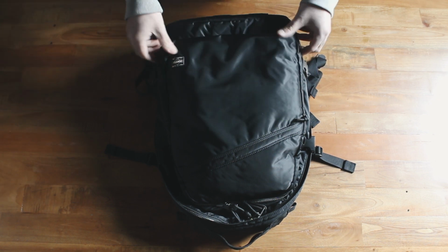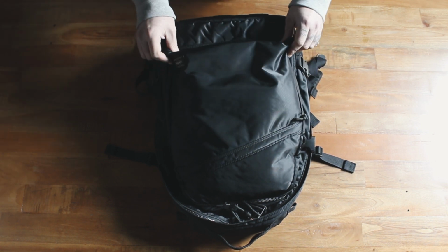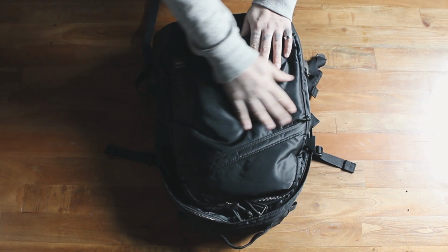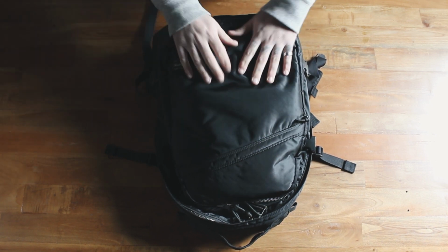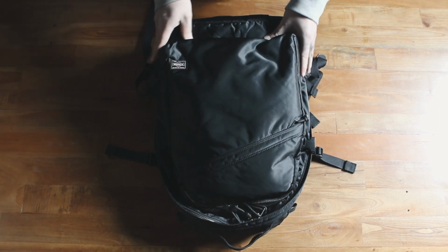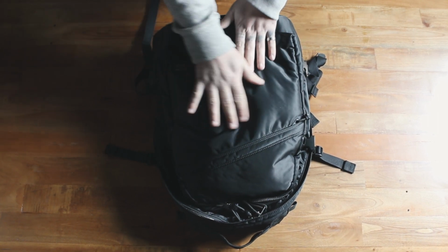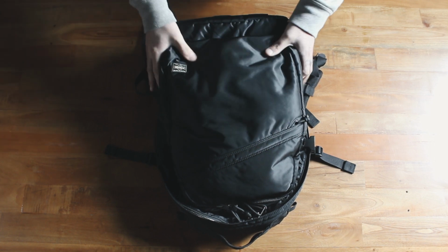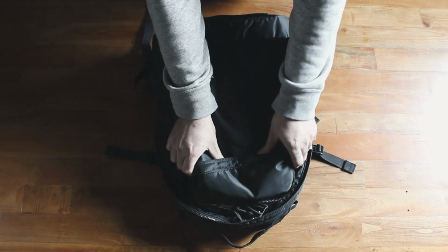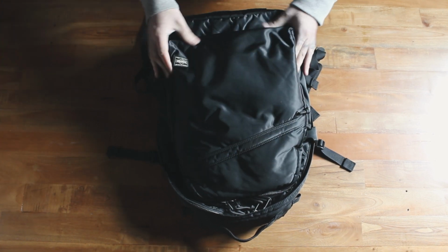Basically, this bag is made of the same material that MA1 bomber jackets are made of. It's a kind of plush, satiny sort of material. It almost feels like a really expensive down jacket. And it's just so touchable, squeezable. Can you feel that? I mean, you can't feel that, but you want to feel that, right?